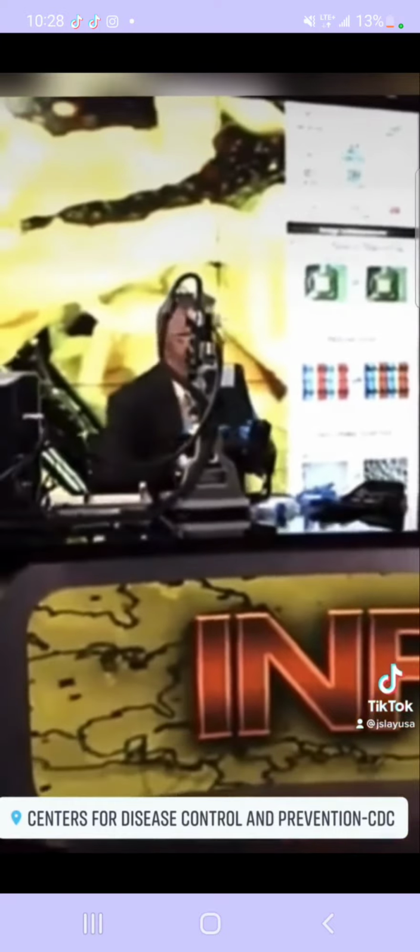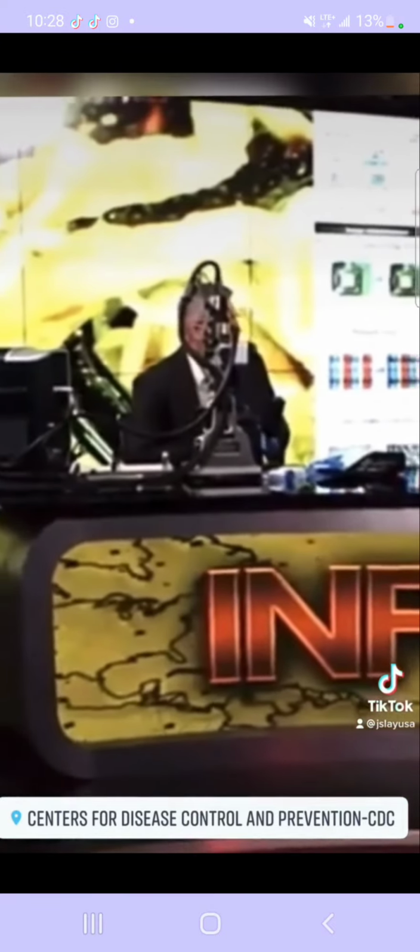Understand that these are not clumps of blood. That's what I'm trying to get across. There's no way that these are blood clots. I call them engineered biostructures. So something in people's bodies is programming them to build these biostructures inside their arteries.